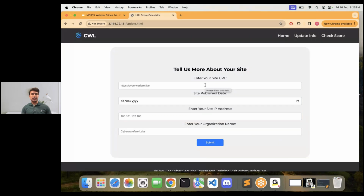Now, our motive is to identify the vulnerability within that application. We are not going to discuss much about how web application security and vulnerabilities work, but let's assume we discovered that this application has vulnerabilities. So let's type any URL here.